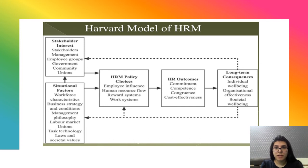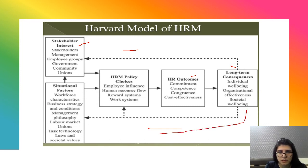Now let's see what this feedback loop is through this diagram. You can see these lines, right? These lines with arrows. So this is the feedback loop. Now what are these lines trying to tell? See, here are all the factors that we studied: stakeholder interest, situational factors, HRM policies, HR outcomes, long-term consequences. So first, here it is telling that the long-term consequences influence the situational factors. So that is why the arrow is going from long-term consequences to the situational factors.